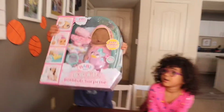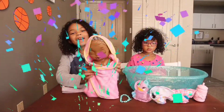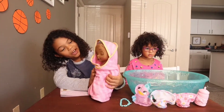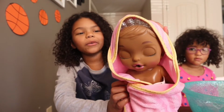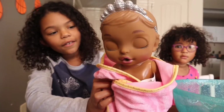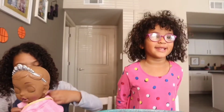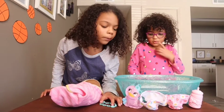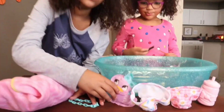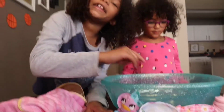Whoa, whoa, whoa. Oh my gosh, guys, she's so cute. Look, I already discovered that she has a crown. And it has a bald head like daddy. And she came with a charm bracelet, a ducky package with a shirt inside, two surprise diapers, a baby bottle, and her bathtub.